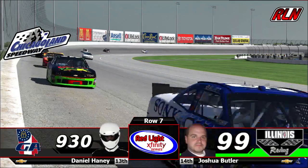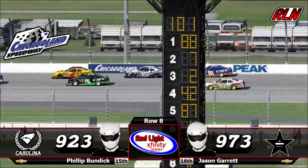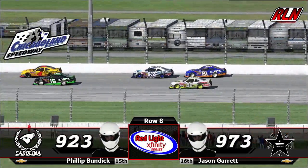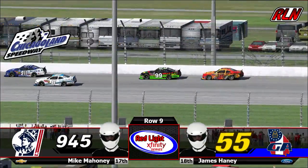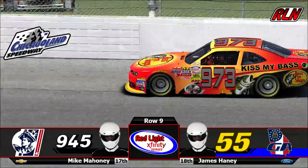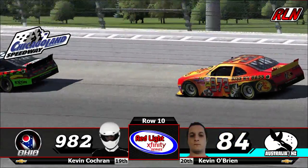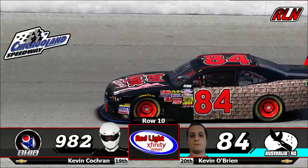Row 7, Daniel Haney and Joshua Butler. Row 8, we got Philip Dick and Jason Garrett. Row 9, Mike Mahoney and James Haney. And rounding out the field on row 10, we got Kevin Cochran and Kevin O'Brien. Field.